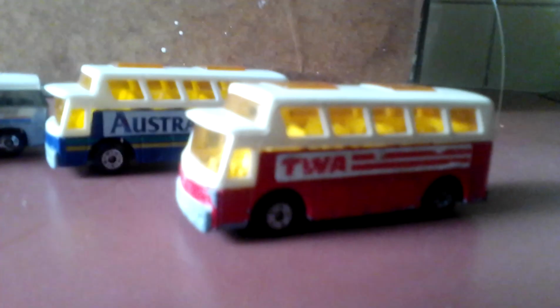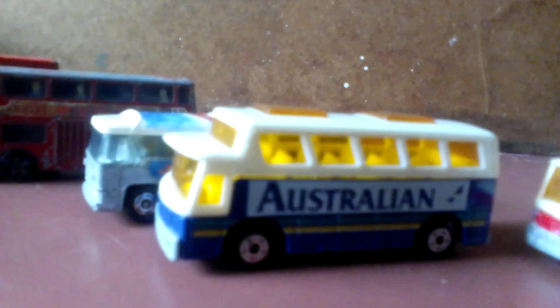And the other two buses from the 70s. The people from the 70s will recognise these buses. These are 1970 model buses. These were brought out in 1970. I'll turn one over and show you the bottom. You might be able to see the date on them. And unfortunately you can't see, but they've got metal bases on them anyway.